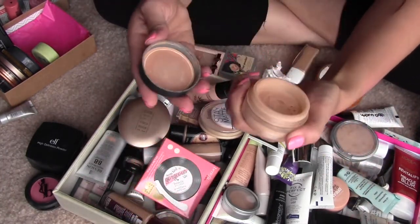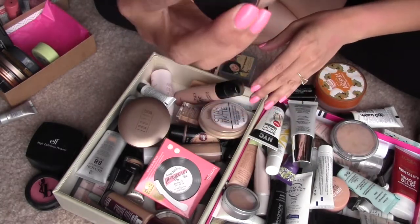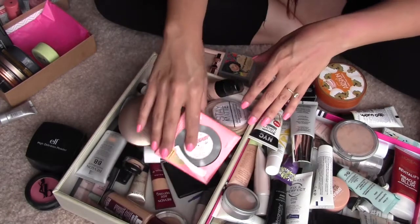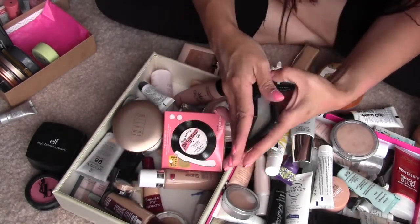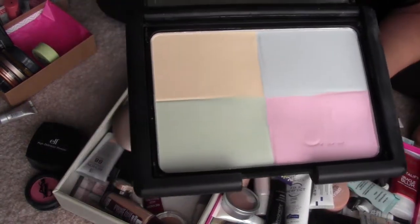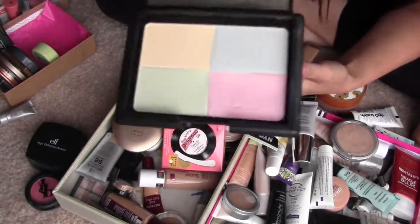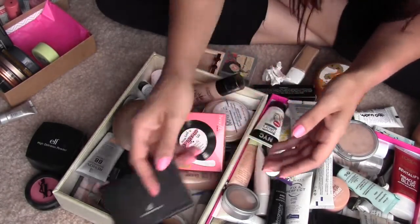This from Bare Minerals, it's almost completely gone, there's just a tad bit in there. I'm going to go ahead and get rid of that. I used to use strictly powder foundations. This is a highlighting one. I like those colors. I don't think it does anything. I think it's crap, sorry. I used it a lot thinking that it was doing something, and I don't think it does anything. So for that, I'm going to get rid of it.